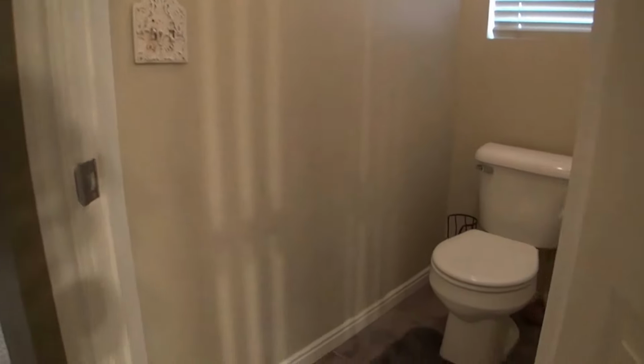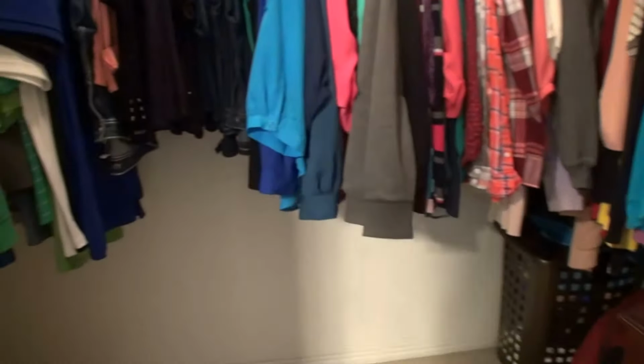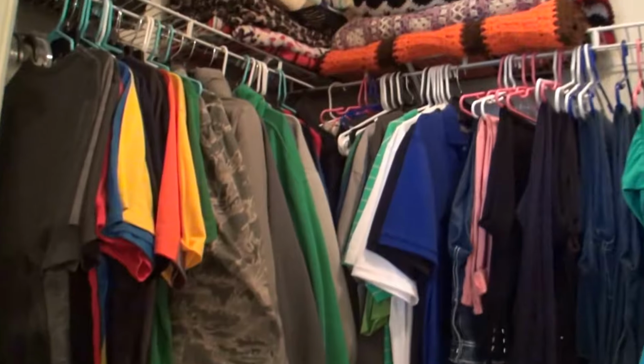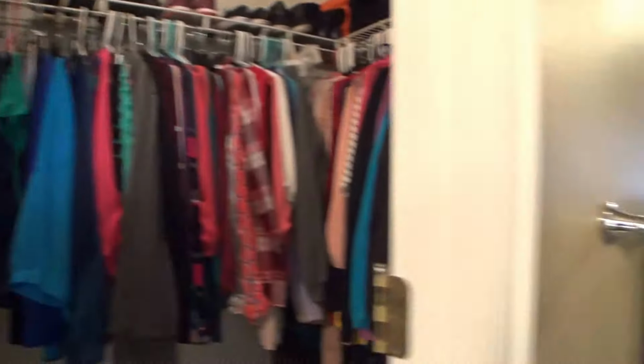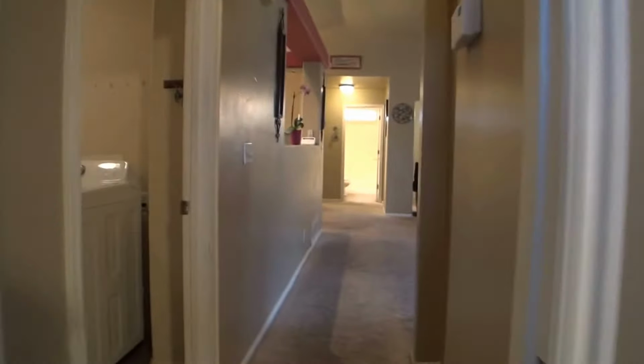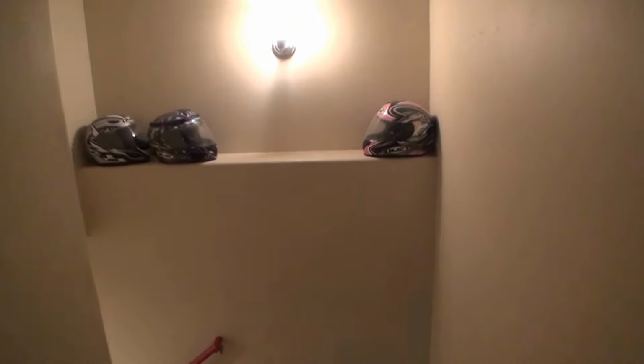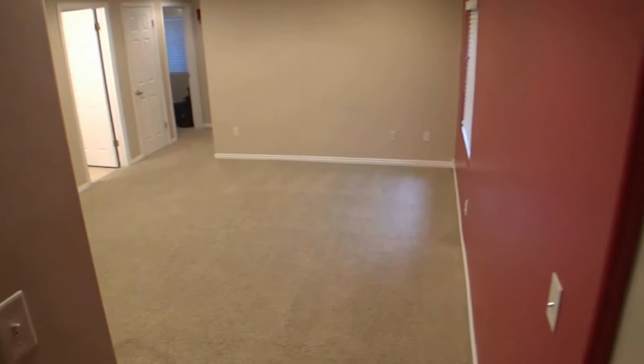Let's see, there we've got the shower. And then directly behind me is the walk-in closet. Now we'll go take a look at the downstairs. A lot of open space down here.